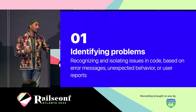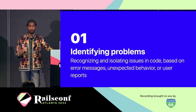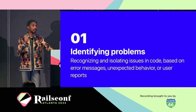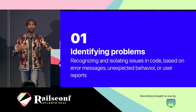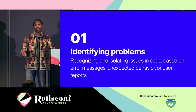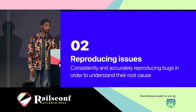So the first one, identifying problems, is described as the ability to recognize and isolate issues in code based on error messages, unexpected behavior, or user reports. An example of this is if our app crashes, are we able to determine the immediate cause by observing what state the application was in, reading error messages, stack traces, or analyzing crash reports? It's the difference between saying, my app is broken, and when I enter text instead of an integer into the input field, the input parser raises an exception, for example.